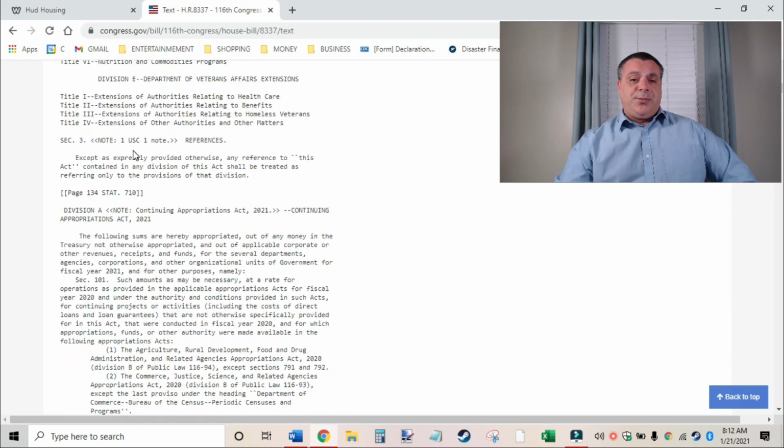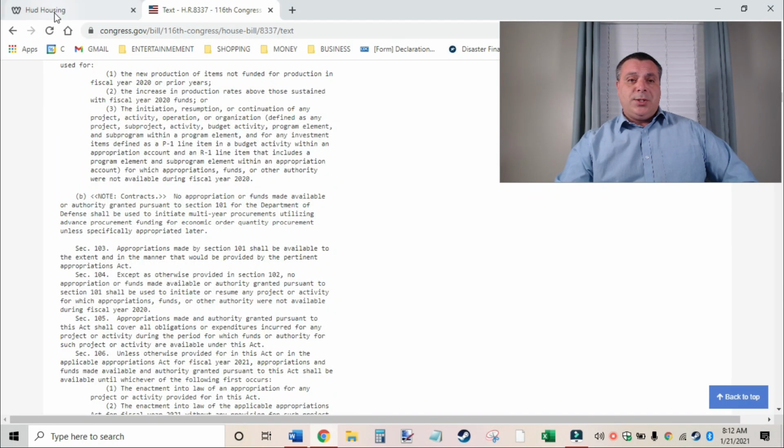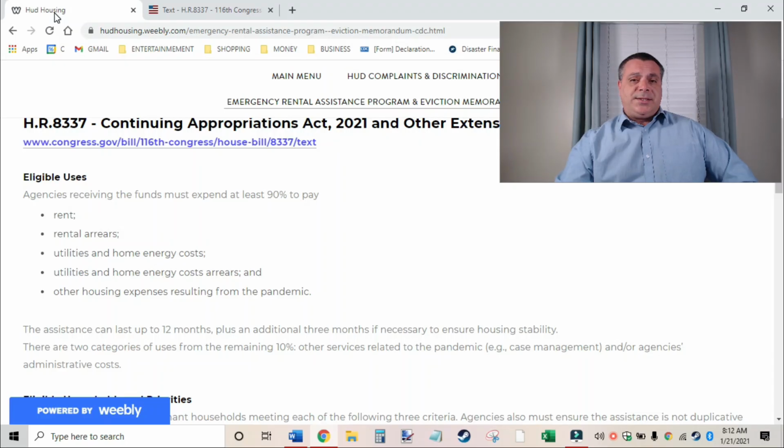So as you can see, the bill's rather long, and I'm going to go ahead and just take you to my website where I've done a summary of information, and you'll see it here. Website address can be located down below. So eligible uses will be for rent. Rent arrears means you owe rent. Utilities and home energy costs, arrears, okay? So in other words, you're looking at getting all your rent paid, going all the way back.